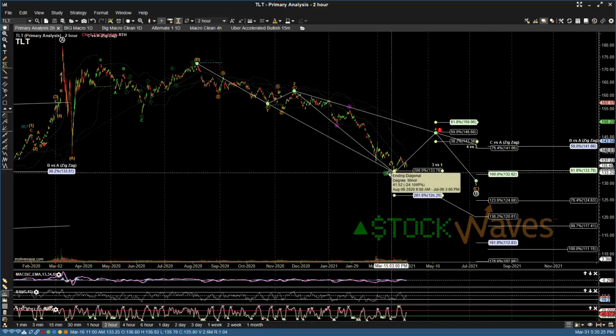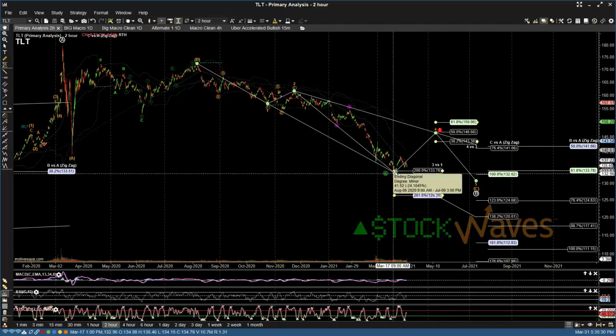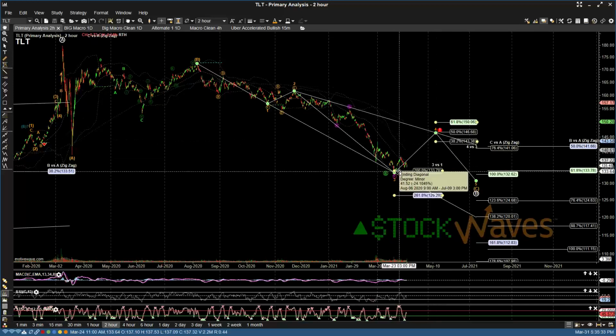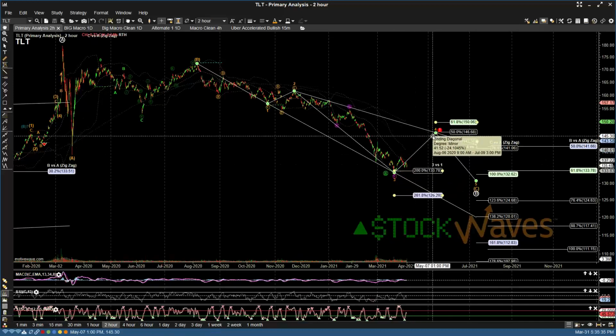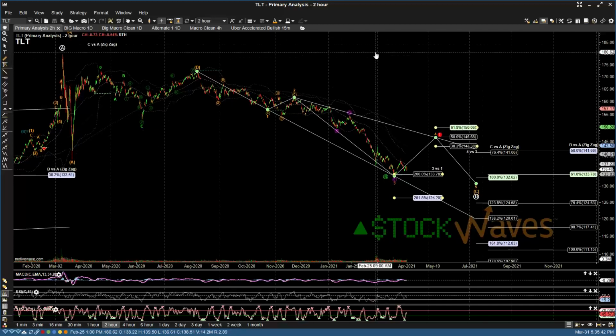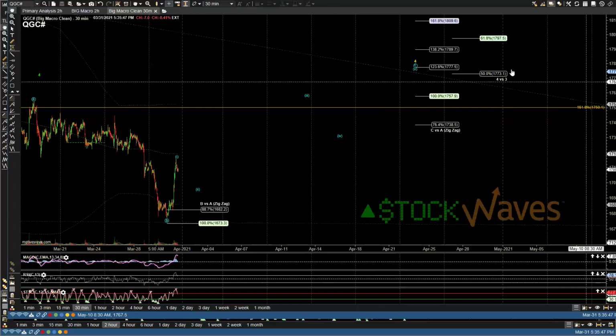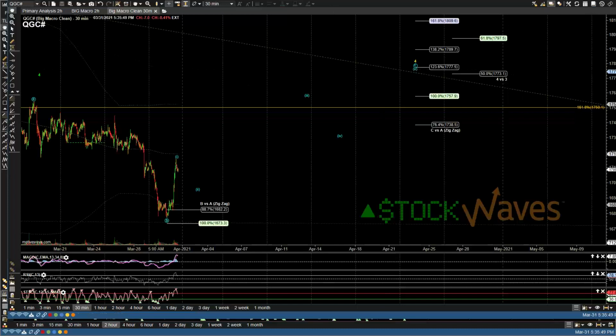But even if it's not all of the B wave, we should at least be trying to hold this 133.70s and getting a more substantial bounce in the longer duration Treasury bonds. All right, let's jump over here to take a look at gold now. Oh, actually, before we look at gold, let's go back to that index charts and we'll take a look at oil.